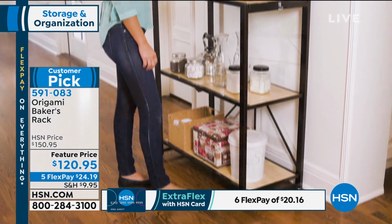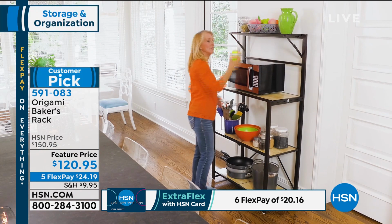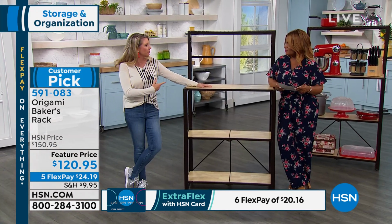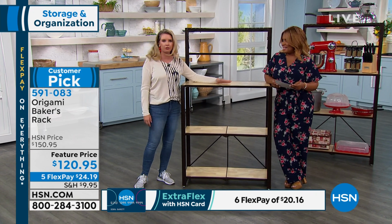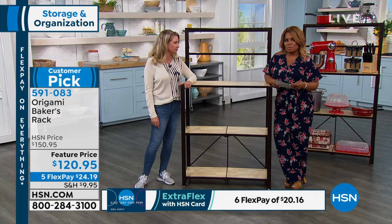What if you're in an office, and you need a little office space? I know Luke Caputo has one of these in his office. I was over there the other day, and I was like, oh, there's the baker's rack. It just serves a perfect purpose. Well, it's a customer pick.